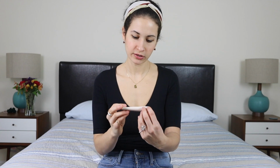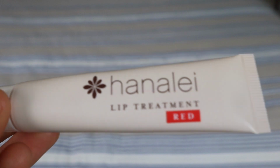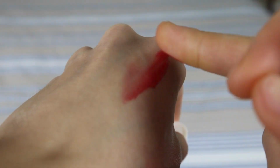Second product of makeup and third of my favorite of April is this lip treatment. The brand is HANALEI, I think that's how you pronounce it, and it's in red. You probably already saw this product in the unboxing of Marcia subscription box. That's where I got it, but I love it so much. I've been using it almost every day. I just use a little bit like if it was a lip balm, and it gives this really nice red shade to my lips. Is what I'm using right now. I really use a little bit.